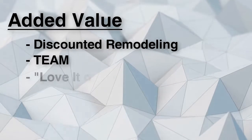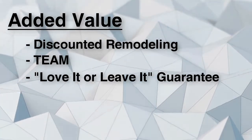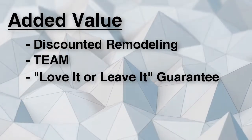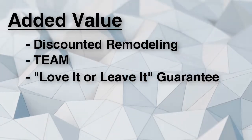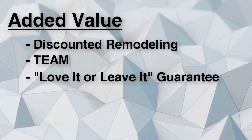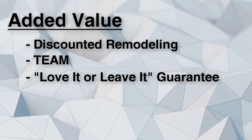I also want to remind you of our Love It or Leave It guarantee. This is the guarantee we put in place to make sure that you're 100% satisfied with the home that you purchase. If within 6 months you are not fully satisfied with your home, we will sell it for free. The only thing is you have to pay the co-op agent's commission, which is about 2.5%, and the purchase of your next home has to be from us.